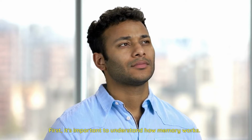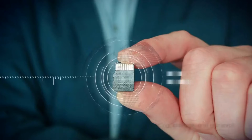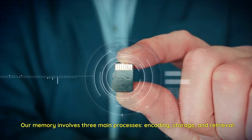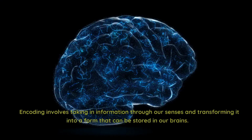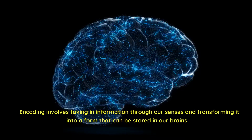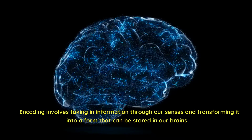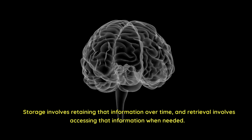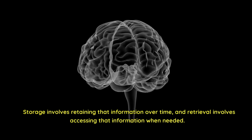First, it's important to understand how memory works. Our memory involves three main processes: encoding, storage, and retrieval. Encoding involves taking in information through our senses and transforming it into a form that can be stored in our brains. Storage involves retaining that information over time, and retrieval involves accessing that information when needed.